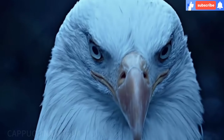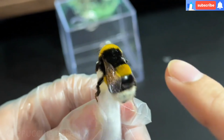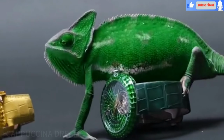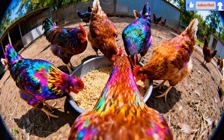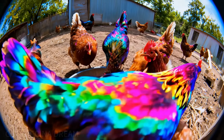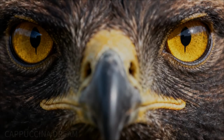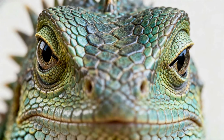Ever felt like something was watching you from outside your window at night? Maybe you weren't just imagining it, because some eyes don't need light to see you perfectly. Today, we're exploring the top 10 visual systems in the animal kingdom.